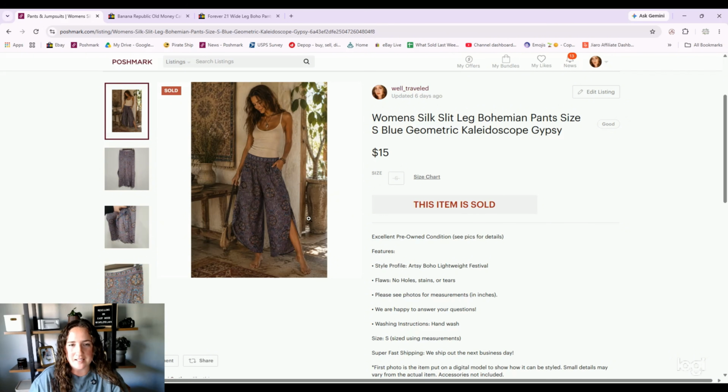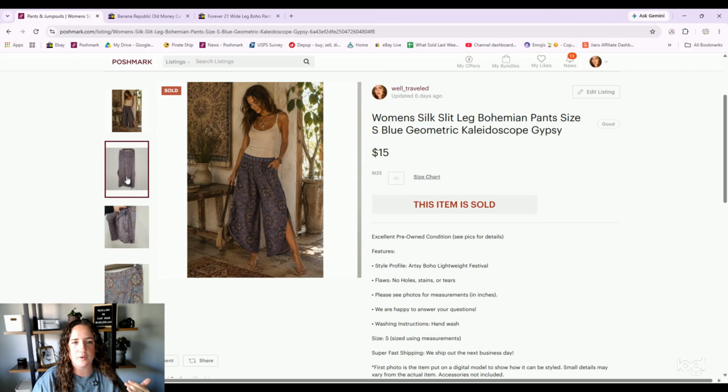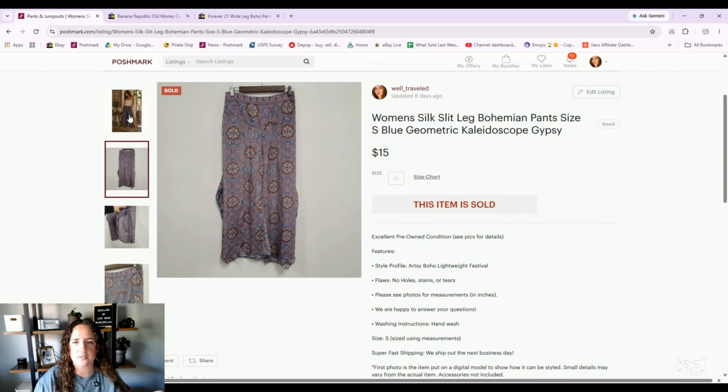And I mean, this definitely looks a lot better, a lot more wearable. You can tell the shaping of it, and it sold like instantly after getting this AI model photo up versus this where it kind of looks like a skirt. So definitely think that's why it sat. I didn't change the price or anything. I just simply put the AI model photo on.